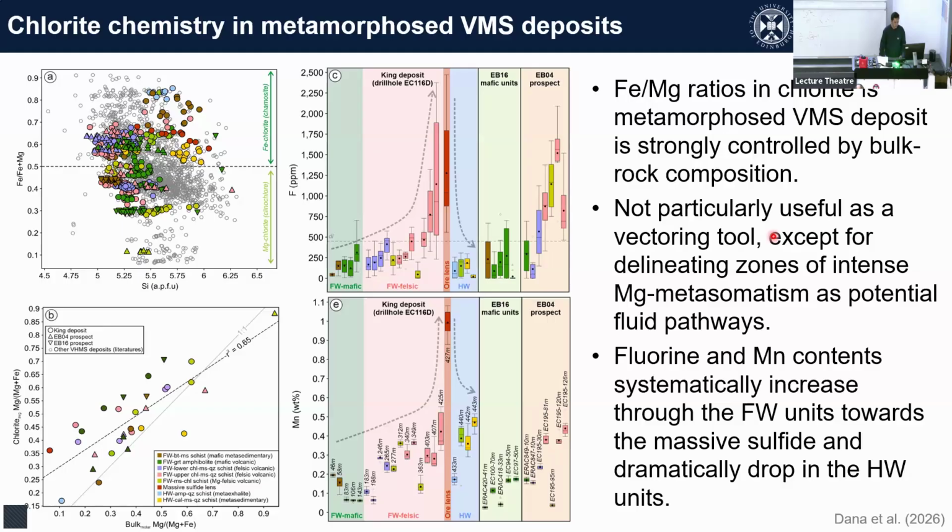But another thing that we found interesting from chlorite chemistry is fluorine and manganese. As we can see from this box plot, the fluorine and manganese in chlorite are systematically increasing towards the massive sulphide orebody. The red is the massive sulphide orebody, this is the footwall, and the blue is the hanging wall. So as you go towards the massive sulphide mineralization, the fluorine and the manganese in chlorite both consistently increase. And this is based on the deposit from my PhD in Western Australia.